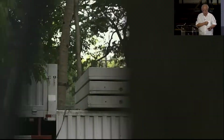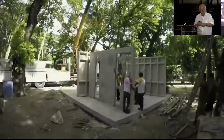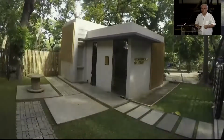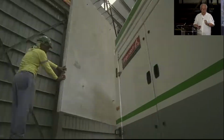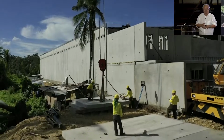Another one, I think we built, this is a library, a small library. We built this for CENTCOM, Central Command. That is also a precast. It's a small library.